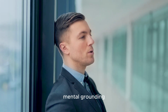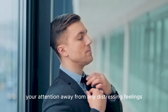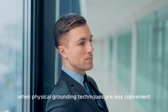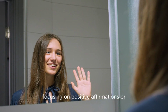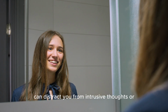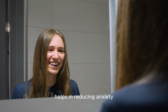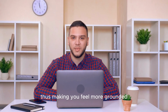Mental grounding is a technique that involves using your mind to divert your attention away from any distressing feelings, thoughts, or sensations. This can be particularly useful when physical grounding techniques are less convenient or appropriate. Focusing on positive affirmations or simple cognitive tasks can distract you from intrusive thoughts or emotional distress. This redirection of mental energy helps in reducing anxiety, stress, or panic, thus making you feel more grounded.